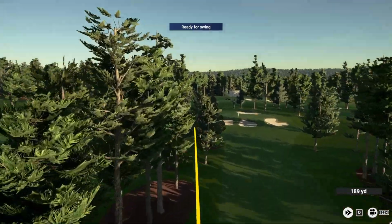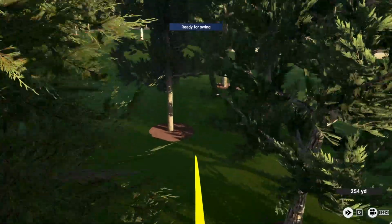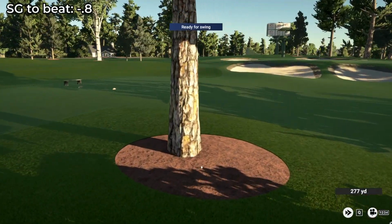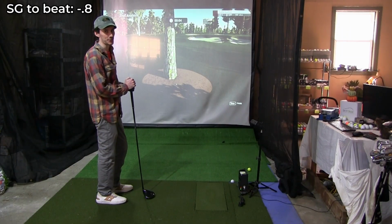Pulled it a hair, but it's a pretty decent drive. Is it going to be into the trees? Get through there. Get through. That's looking like a recovery shot to me.